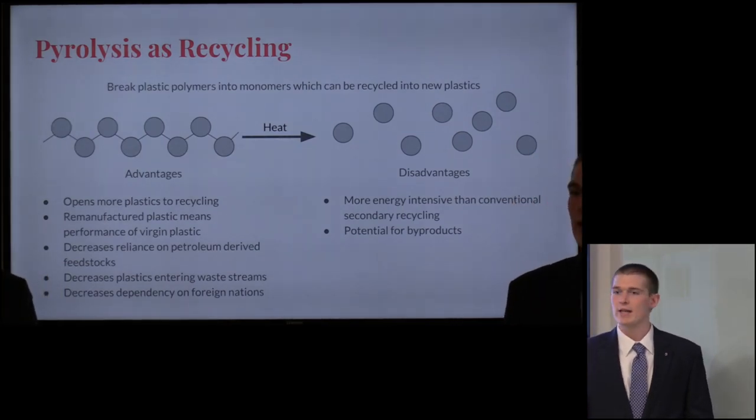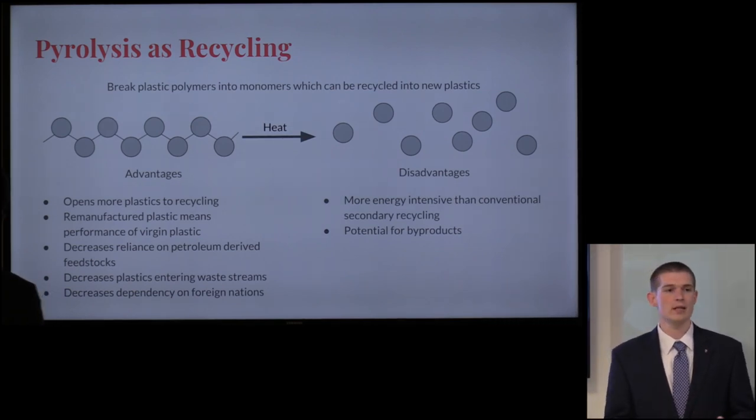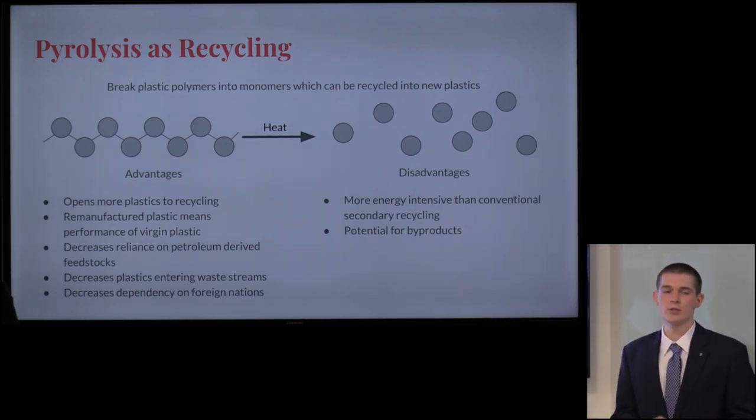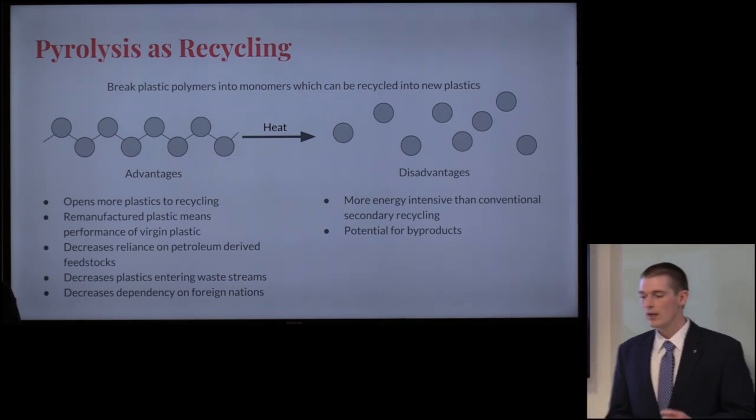Pyrolysis is a potential answer to this recycling issue. Pyrolysis is where you apply heat to a material to have it decompose. And if you do it right, you can take your plastic and break it back down into its monomers.